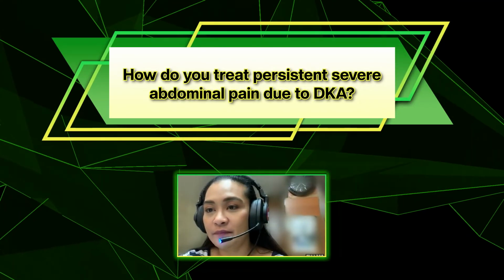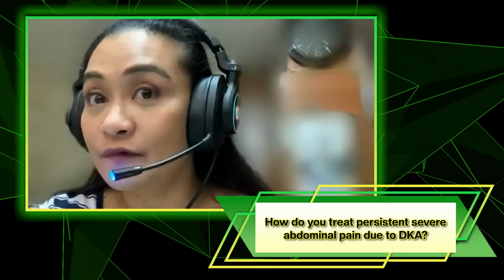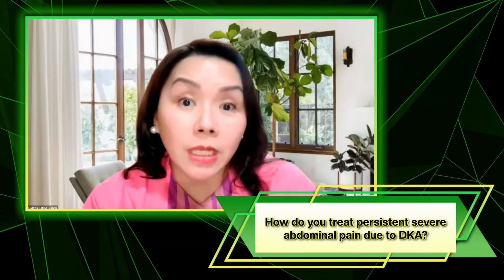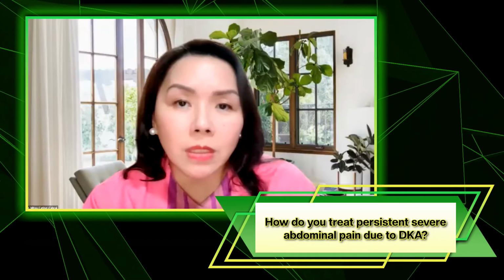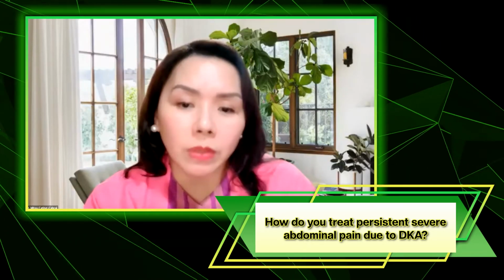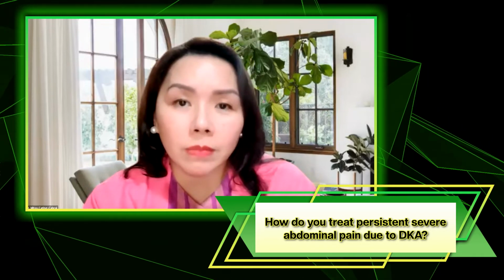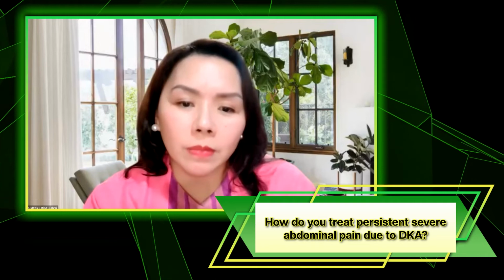I think you've also answered this in one of your lectures. So how do you treat persistent severe abdominal pain due to DKA? I think one of the answers would be to look for the cause. And it can be really just from the DKA itself. So if it doesn't resolve, then maybe there's some other intra-abdominal cause. So that's when you should start looking. Or if your DKA isn't resolving as fast as you think it should be.